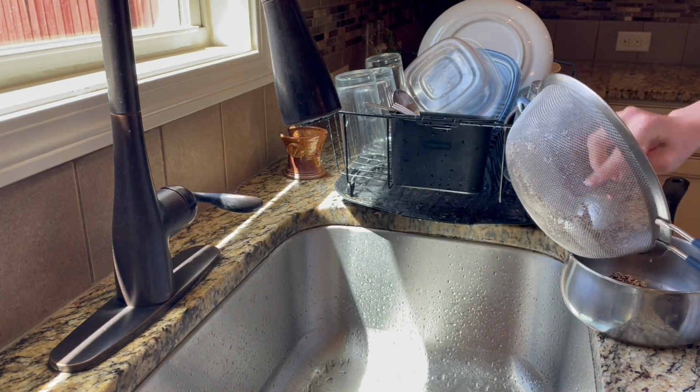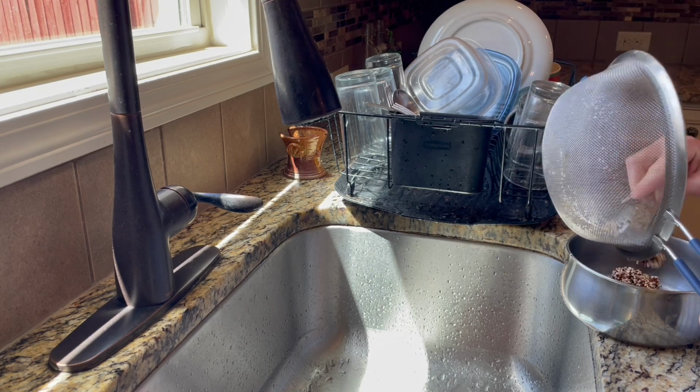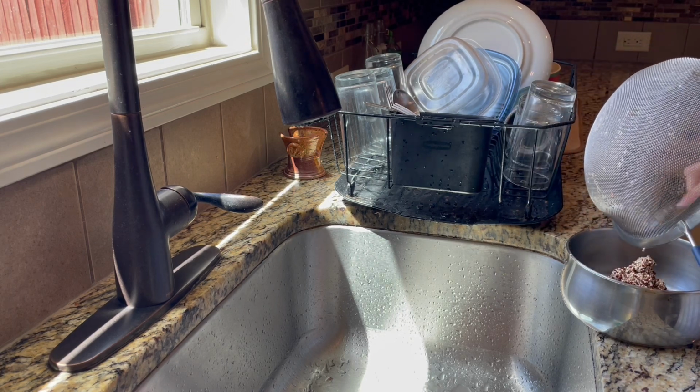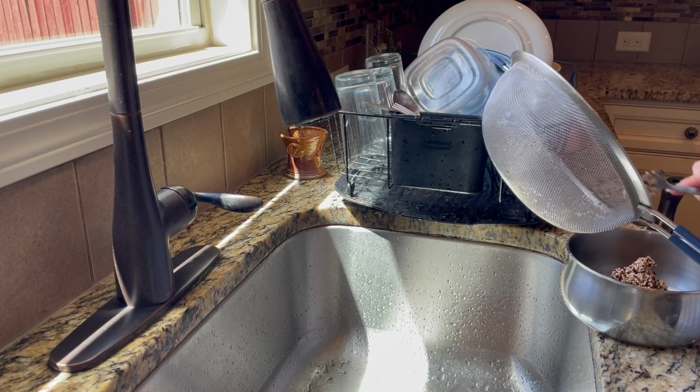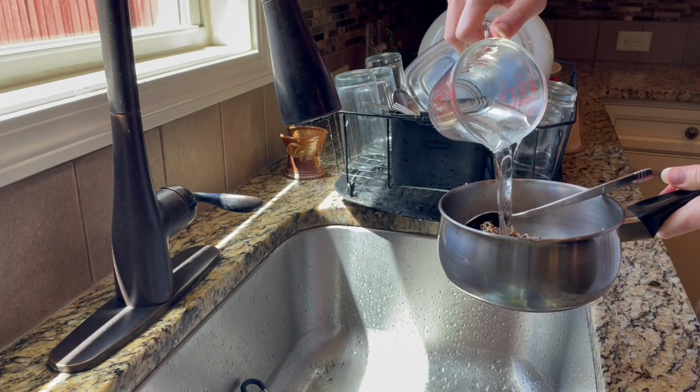And I made it with whatever ingredients I had on hand and whatever sounded good to me in the moment, and it turned out amazing. I absolutely loved it. So we need to start by cooking the quinoa. I measured half a cup of quinoa. I did a quarter cup of regular quinoa and a quarter cup of red quinoa because I love the color.